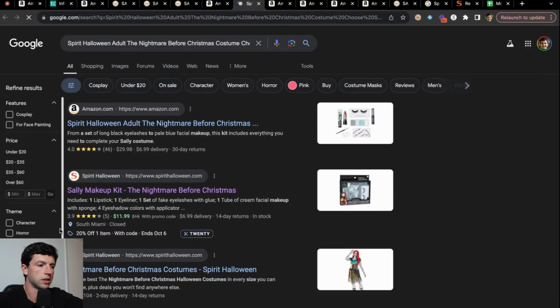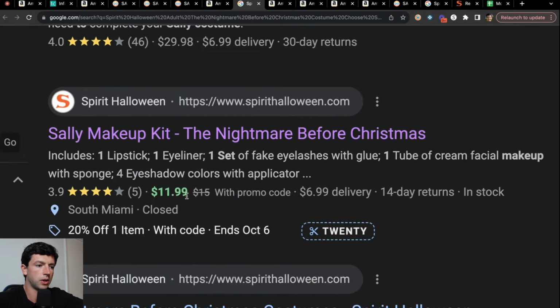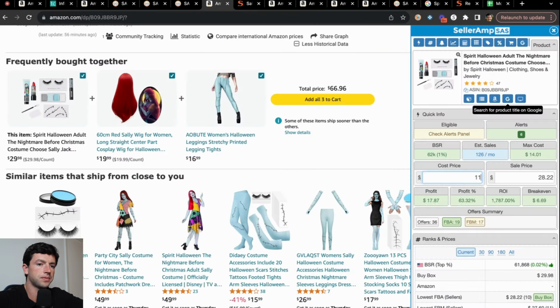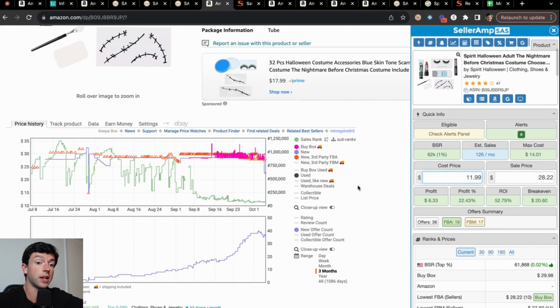And we can see here, looks like, yeah, 11.99 right here with that 20% code right here. So we go ahead and open this up, 11.99 right here. We can see about $6 profit, 50% ROI right there. Looks like something we potentially want to pursue. However, the offer count's totally going up.